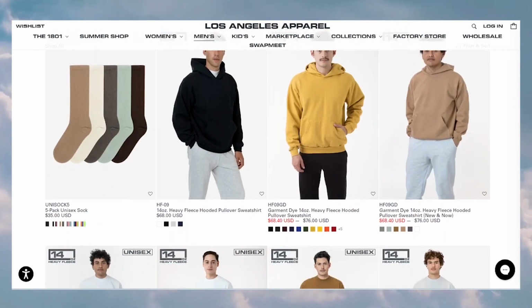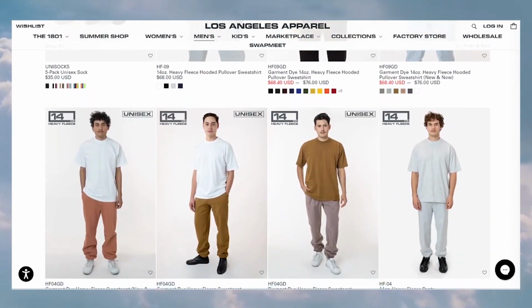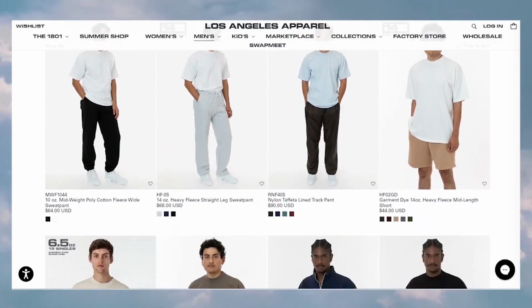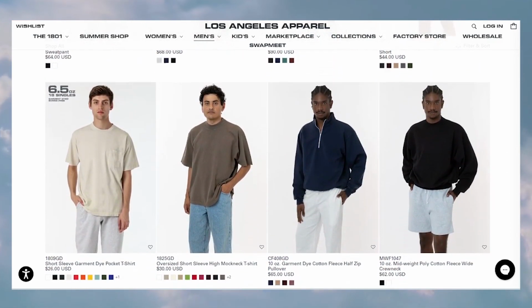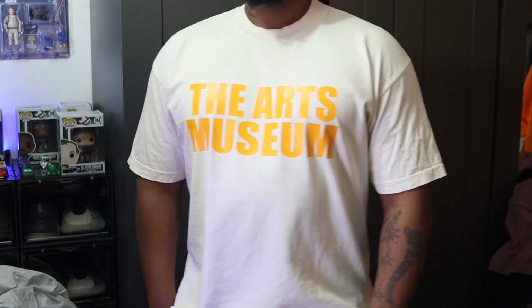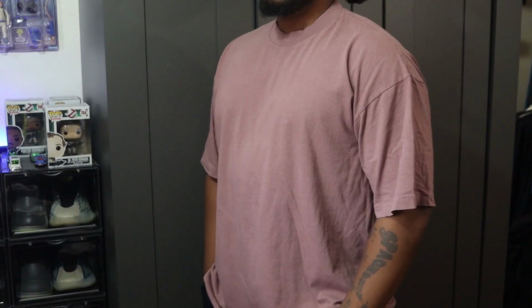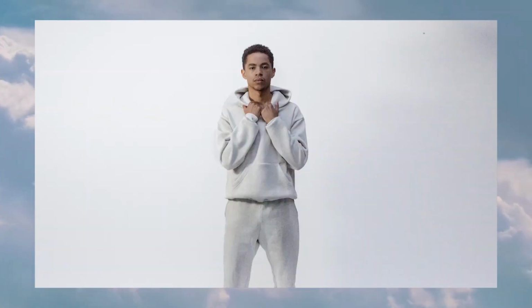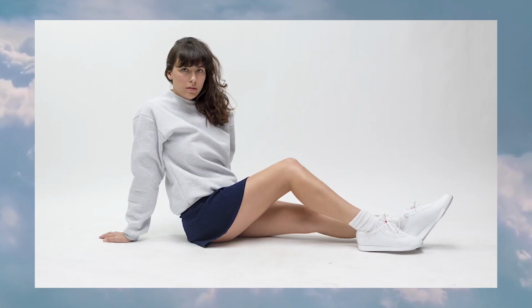Now, if you are a consumer of fashion, this brand has a wide selection of basic essentials that you can choose from for both men and women, from their t-shirts, hoodies, and jackets, and other accessories. Also, if you're starting your own clothing brand, they have good quality blanks that you can use with tearaway labels, where you can add your own labels and stand out above the rest. So with that being said, I do recommend Los Angeles Apparel for your streetwear clothing brand or t-shirt side hustle.